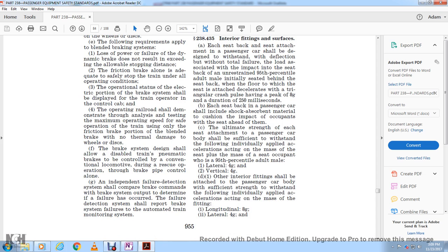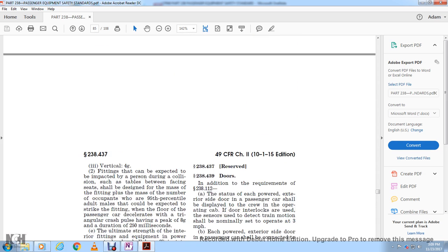The other interior fittings will be attached to the passenger car with sufficient strength to withstand the following individually applied accelerations acting on the mass of the fitting: longitudinal 8Gs, lateral 4Gs, and vertical 4Gs.